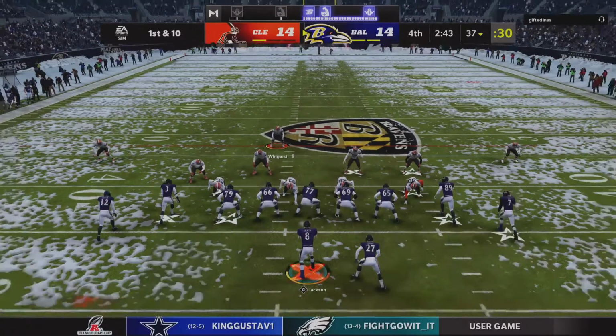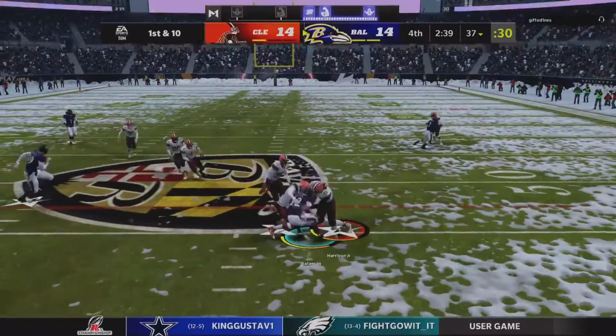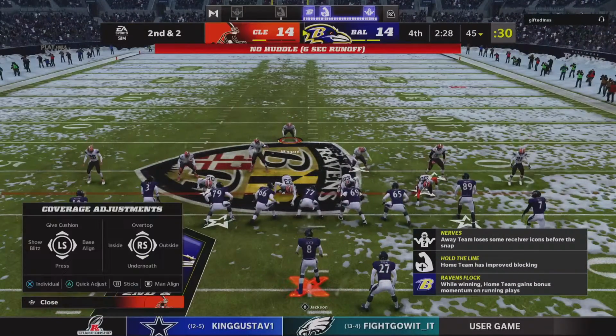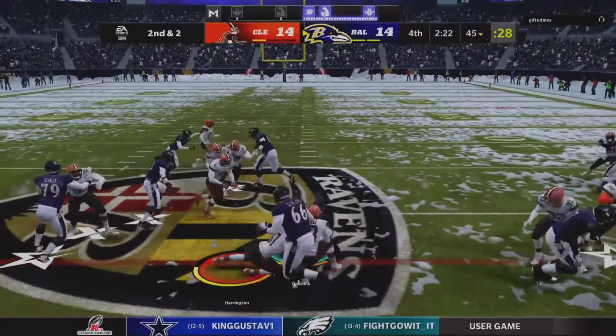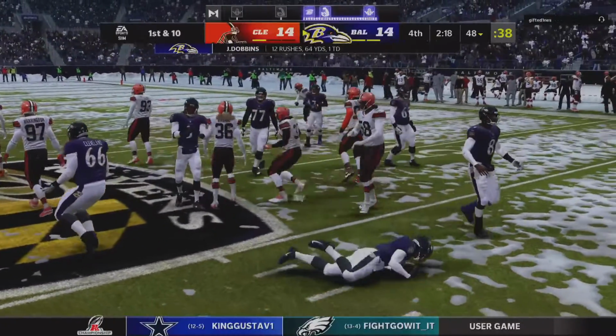The Raven offense set at the line for this next drive. That's complete to his receiver, Bateman. And that'll be good for 8 yards to the 45. On 2nd down, Dobbins. And he'll get it out a couple yards shy of midfield at the 48.